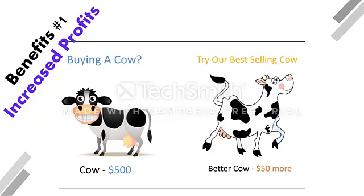So look at this analogy. Let's say we want to buy a cow. That's right, I said a cow. Work with me, people. This is hypothetical. And the cow that I want is $500. So I'm cool with that. Okay, so I go to the counter to pay, and the salesperson tells me about an even better cow, one that's healthier, that will live longer, that does tricks and is smarter and easier to take care of. And for only $50 more, I'll spend more money, get a better cow, and the company will make more.